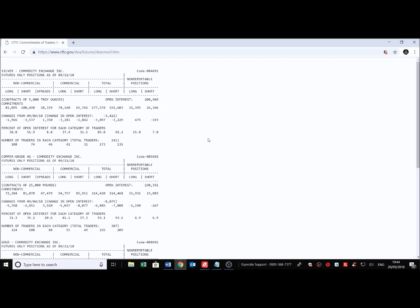Now briefly, we shall show you a report highlighting these different categories. And on Saturday, we shall bring up the latest COT report, which will be published tomorrow, and run through it with you to highlight some tips and hopefully identify some trends.